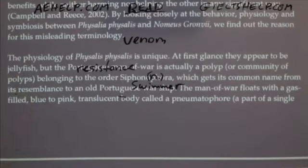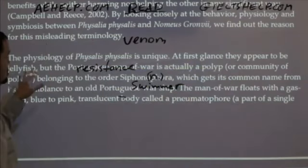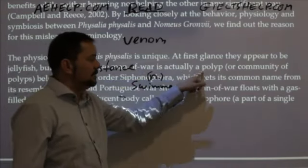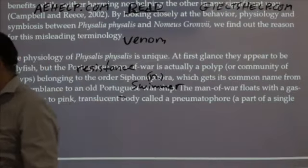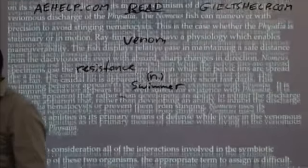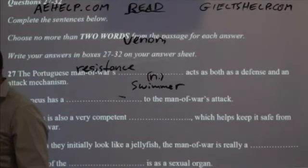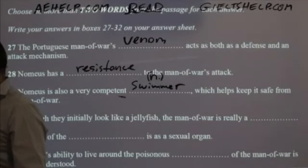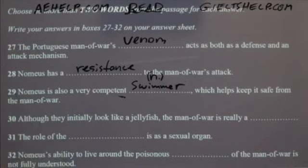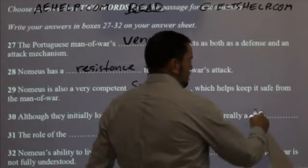Okay, so the physiology is unique. At first glance, they appear to be a jellyfish. But the Portuguese man-o-war is actually a polyp. Okay, a polyp. So polyp is good. P-O-L-Y-P. It's a type of animal. It's kind of like saying felines, which includes tigers and cats and lions and so on. Okay, so polyp. Very good. So it looks like a jellyfish, but it's really a polyp.